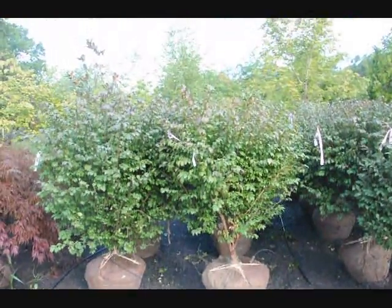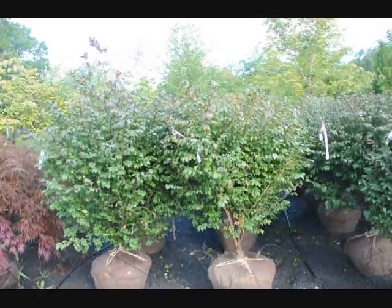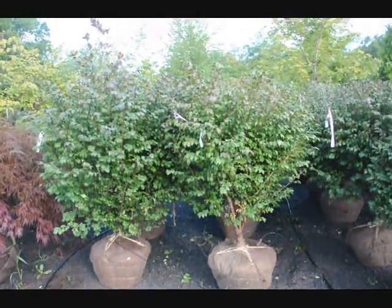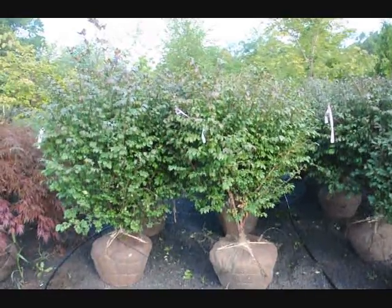These are $60 until the end of 2009, and we have about 400 of these to sell. And you're welcome to come out to the farm and take a look at them. We're located on Route 313 in Fountainville, PA. These can take a little bit of shade.